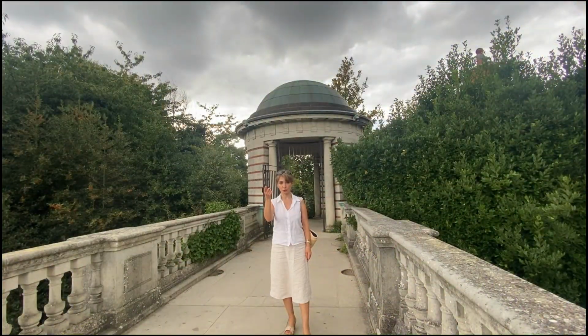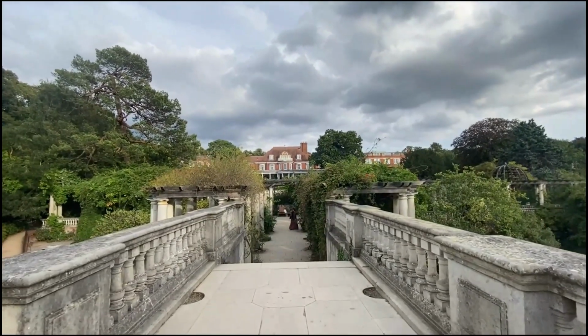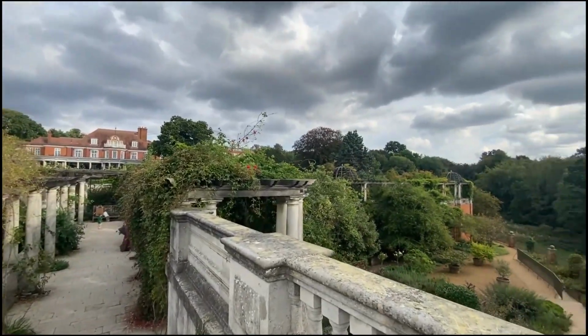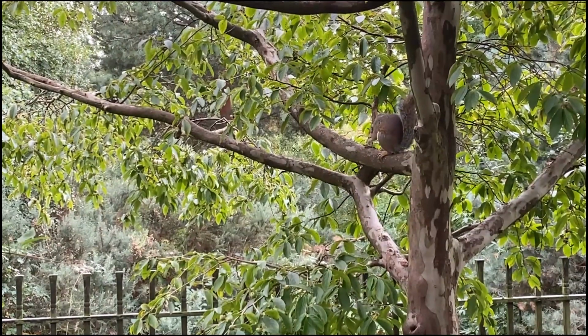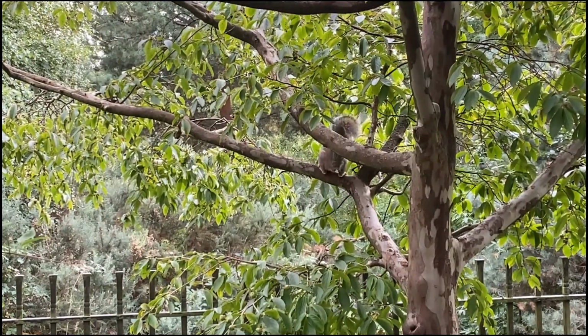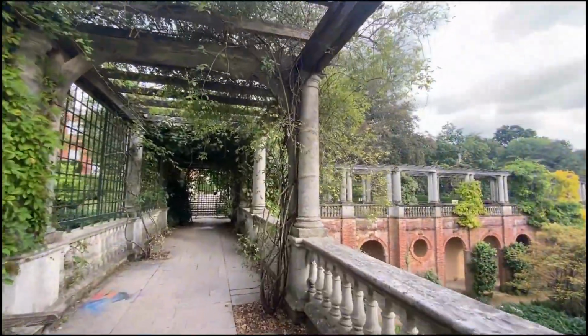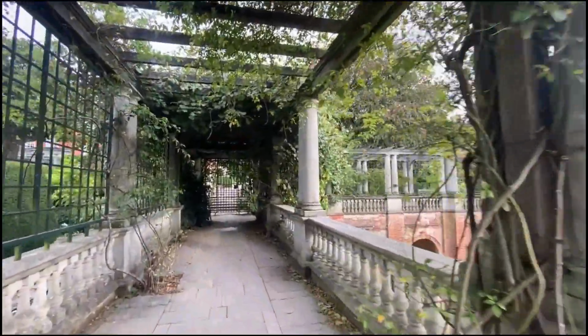It is worth mentioning this garden was designed to be hidden away from public eyes, and it really is a secret spot. But nowadays it is open to the public all day long.